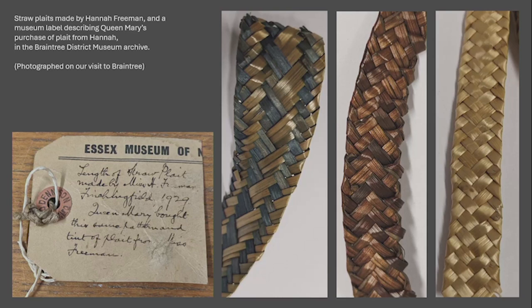When we were going through the items relating to Hannah in the archives, we also found this little note that you can see on the right here, which was attached to a straw plat, reading, "Queen Mary bought this same pattern in tinted plat from Miss Freeman." So obviously, Hannah Freeman's skills as a straw plaiter were appreciated by even the aristocracy.